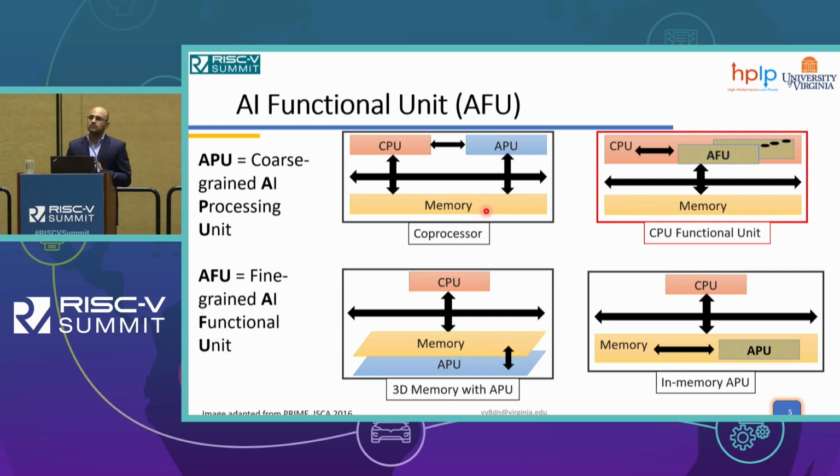As we advanced in 3D memory technology, we started moving towards near-memory compute. In 3D memories like HBM and HMC, a lot of researchers very cleverly put AI processing on the logic layer of the memory die. But with these near-memory accelerators, the system bus still remains. So the CPU was still doing very coarse-grained offloading of AI tasks. You carve out a huge AI task, send it over to the accelerator, and then wait for the results.